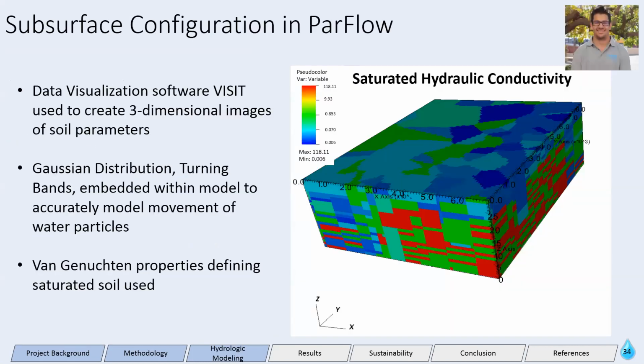To effectively model our 3D subsurface configuration, the soil properties of each of the 15 soil types observed within our domain were researched and input to ParFlow. Each soil type was assigned an indicator value which allows for the property variables to be assigned to each soil in the domain. Using the data visualization software VisIt, we were able to create 3D images that represent the soil parameters of our domain. The image here shows the variability of permeability within our domain. As seen in the figure, highly permeable soils in red are adjacent to low permeable soils in blue.